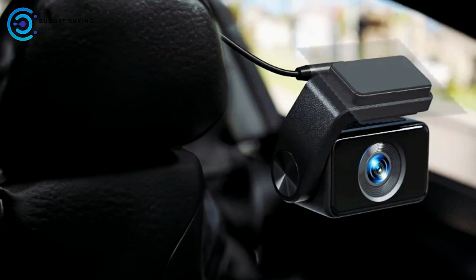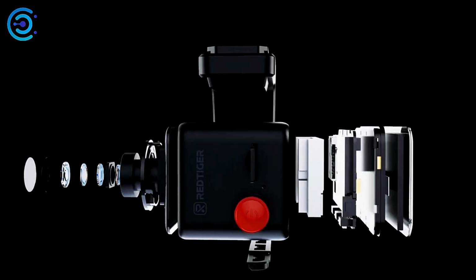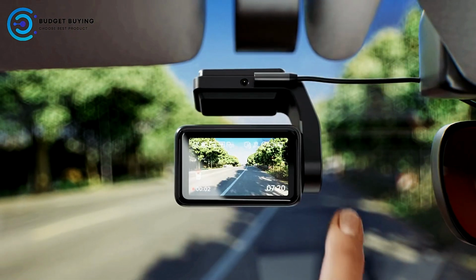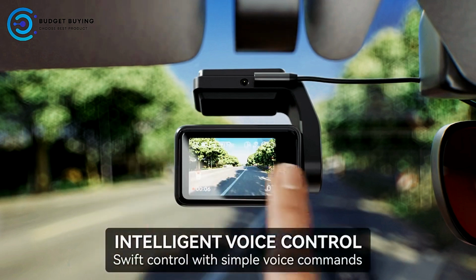Pros. Fast and seamless data transfer. The Redtiger A4 utilizes 5.8 GHz Wi-Fi connectivity, ensuring quick and efficient data transfer. Users can easily access and download footage using the Redtiger app, making it convenient to retrieve recordings when needed.